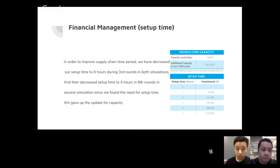Setup time. In order to improve the supply chain time period, we decreased our setup time to 6 hours around the third round in both simulations, and then decreased the setup time from 6 hours to 4 hours in the sixth round in the second simulation. Because we found a higher demand, we needed to decrease our setup time to satisfy the production. Also, we gave up the capacity upgrade because we think 1 million for 24,000 capacity per day is expensive, and we don't think it's worth it.